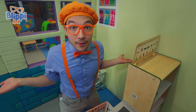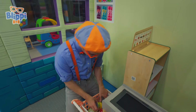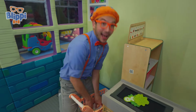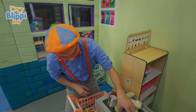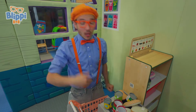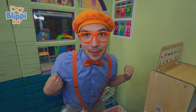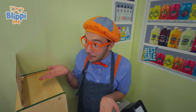Looks like we got a lot of groceries. Okay, let's put it on the conveyor belt. When you want to buy food at the supermarket, go to the register. Then there'll be a really nice cashier there to help you. Whoa, and it looks like we have a really helpful cashier here. Hi! Oh, hi there! I'm Cashier Blippi. I'd be happy to help you.